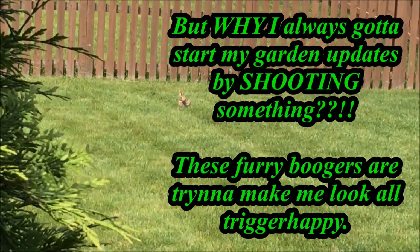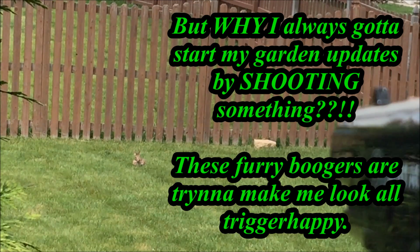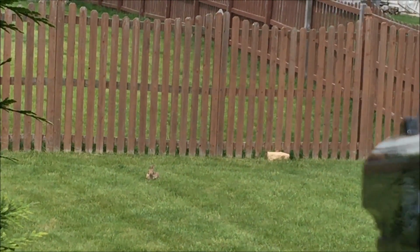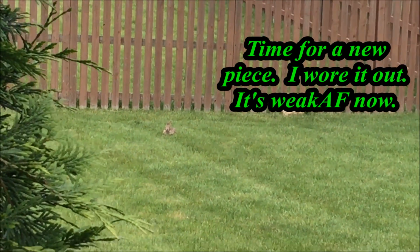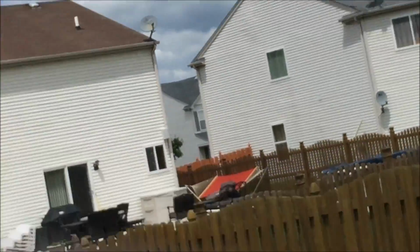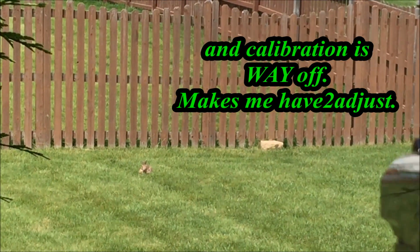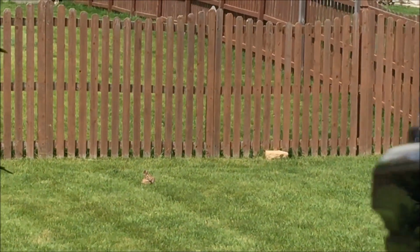Oh my God, look how huge. It looks like a horse. It looks like a horse out there. Huge, huge rabbit. Shoot it right in the face. So big. Oh God, he didn't move. Crap. Man, that's the big daddy.